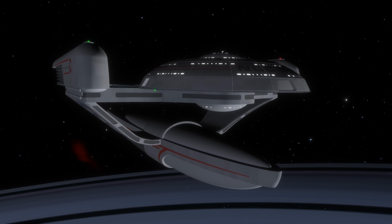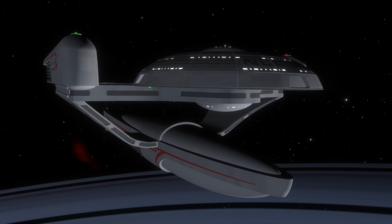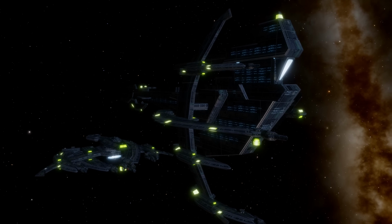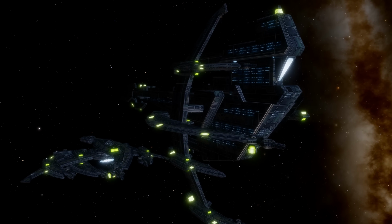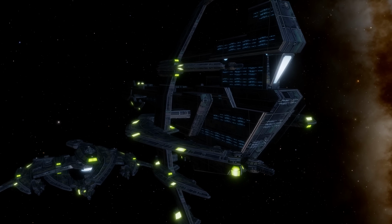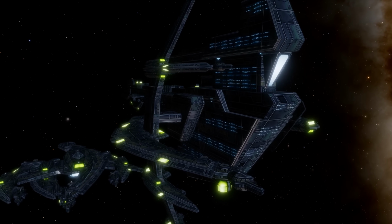But in 2405, that would all change. Caught completely off guard, the Federation Klingon Task Force would be ambushed at Starbase Deep Space 16, with 12 of the 17 starships destroyed and the starbase badly damaged.